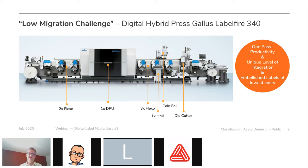If you look at a Gallus Labelfire configuration, you see that in the upstream section we have flexo printing units. Then we have the challenging part, which is the digital printing unit with all the digital print bars. I'm coming to that in a minute. Downstream, after the digital print bar, we again have numerous flexo units, which you can use for cold foil, for varnishing, for any other application. In the end, we usually have a die cutter. So the press gives you one-pass productivity, which means you are able to manufacture a ready-to-apply label from the virgin reel to the rewound bobbin in one pass without going to any other converting equipment.